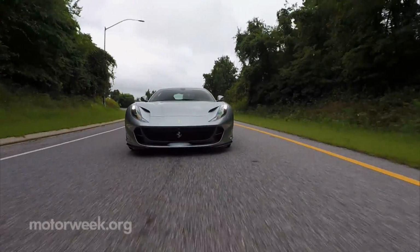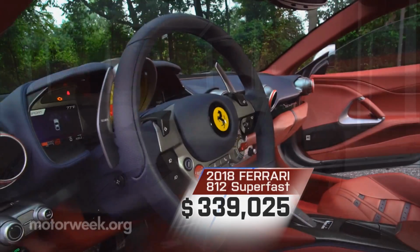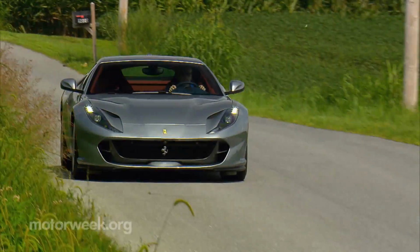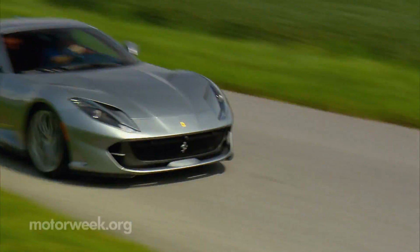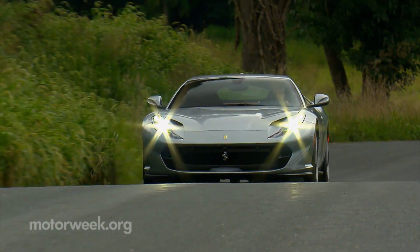And while it's not the most expensive Ferrari you can buy, it is at the top end of the wish list, starting at $339,025, though with markups and options, most are going for over 400 Gs. Ferraris truly are the things car enthusiast dreams are made of.